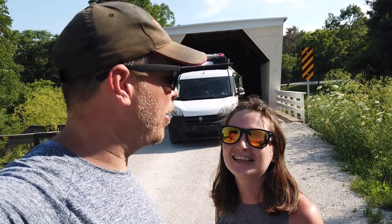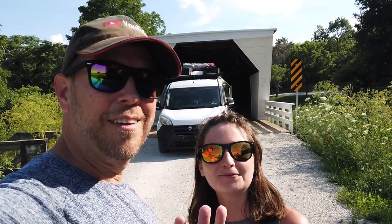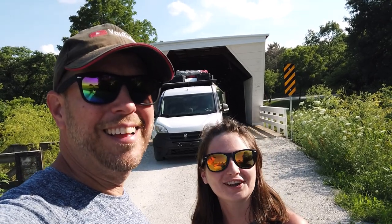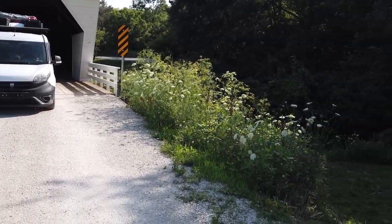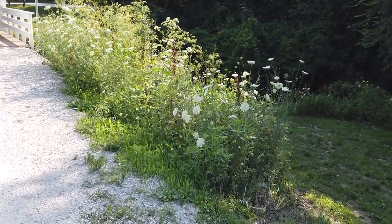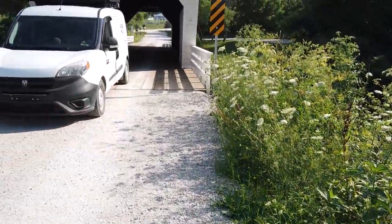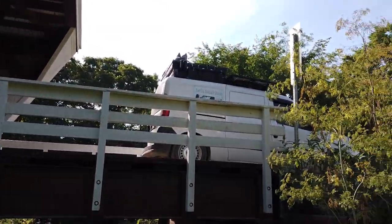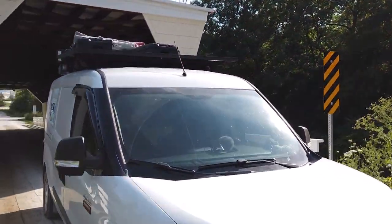This is number 3, right? 4. This is actually number 4. Number 4. So we've been to a lot of bridges today. Have. Got 2 more to go. Now that's just pretty cool.